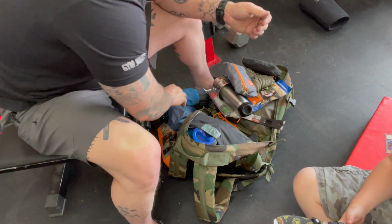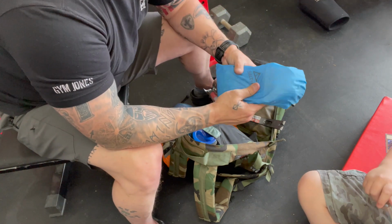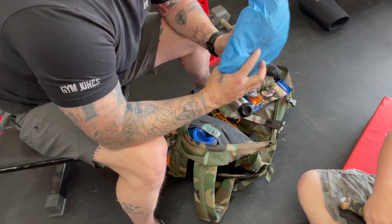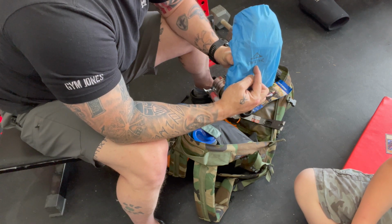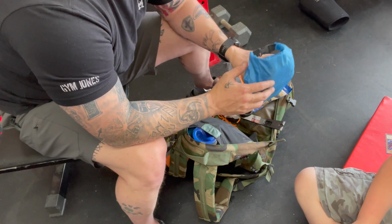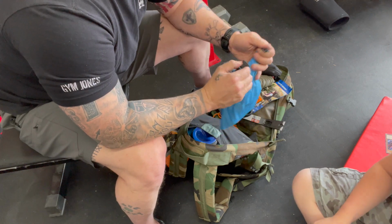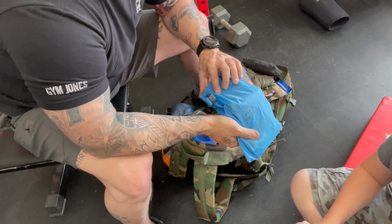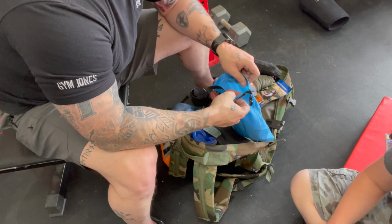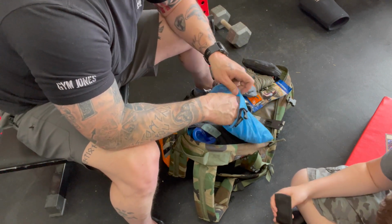Yep. Okay, let's get into this. What is this labeled? Shelter. That is shelter, and I even drew a tent. And see, look, there's a tent right there. Come on, you're ruining the video. Yeah, it's shelter, come on.